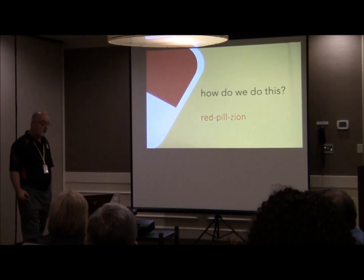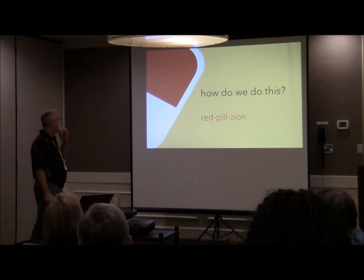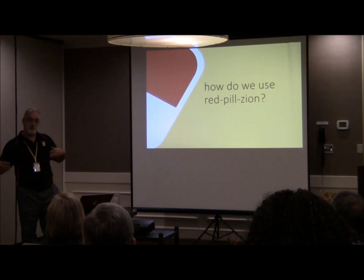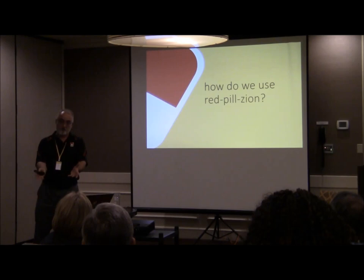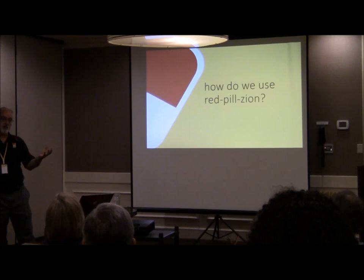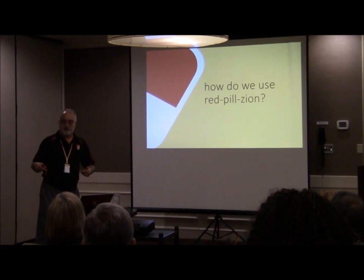And so how do we approach starter kits? We developed a project called Red Pill Zion. It is still an R&D project at the moment. And the way we use it is we just clone the Red Pill Zion repository into our project directory. And then open up the command line, run npm run setup. It'll run npm install and bower install for us. It'll ask us a few questions, and that's it. And then we're ready to start developing code.